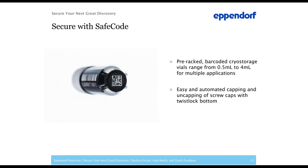Additionally, the twist lock bottom of the tubes also prevents the vials from rotating within the rack when being opened, for easy and even automated capping and uncapping. Kate will now talk about the storage of these samples.